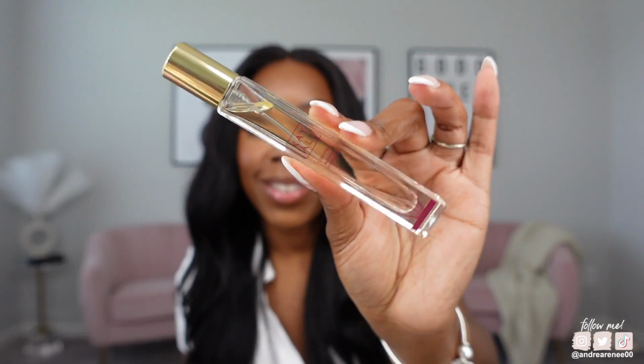Let's see how she smells. So, burning cherry, raspberry, praline, palo santo, wood, and patchouli. Sounds good. Here's a cute little bottle. Sounds really good. So let's see.